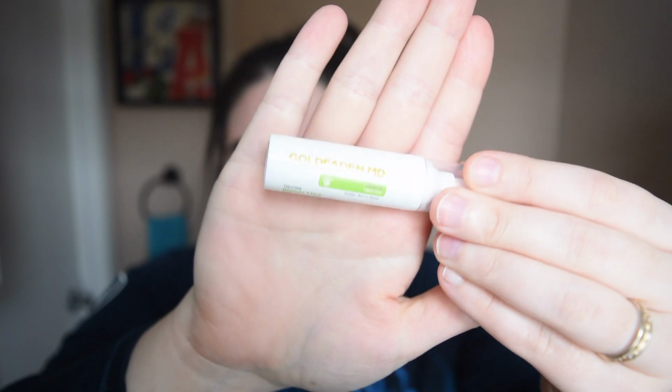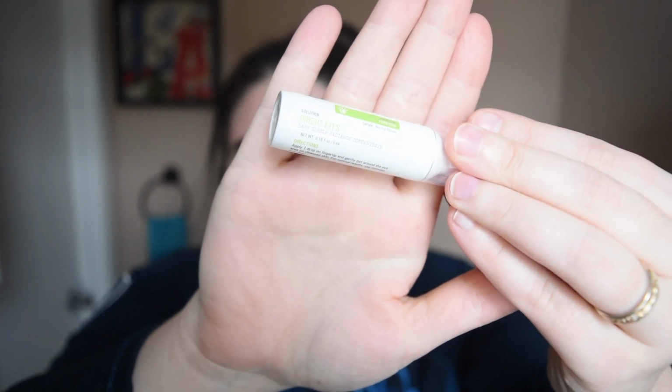Next, I think I'll talk to you about Golden Faden MD, and this targets problem and tired eyes. And I've been trying this one since the unboxing. I haven't done the recommended both morning and night. Some days I just completely forgot about it. Some days I only did it once. Some days I did it in the middle of the day because I was like, I forgot the morning, I'm probably gonna forget the night, so I am just gonna do it now. So I didn't stick to exactly what they recommended.